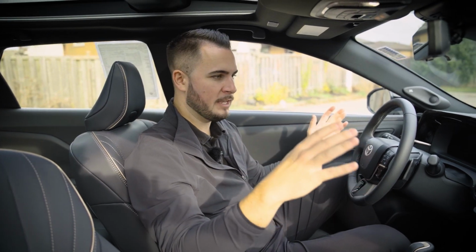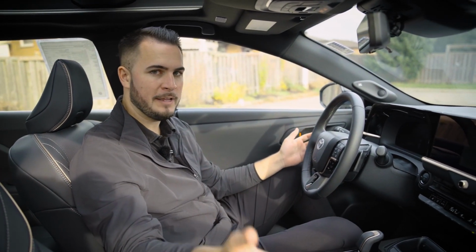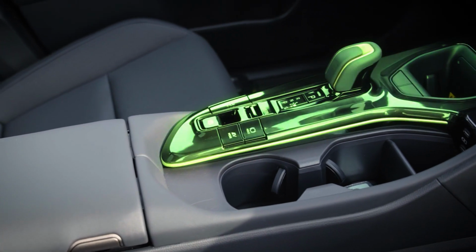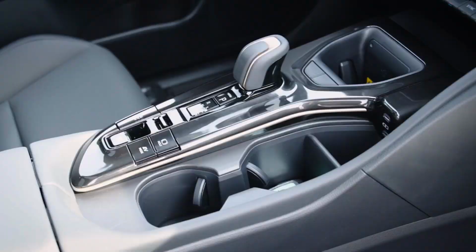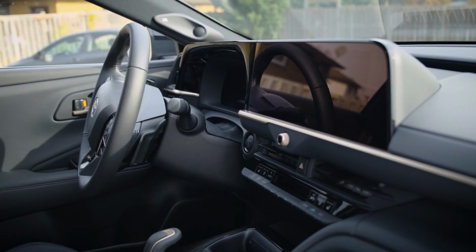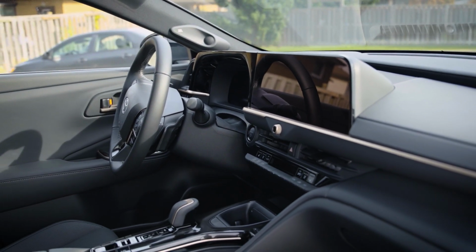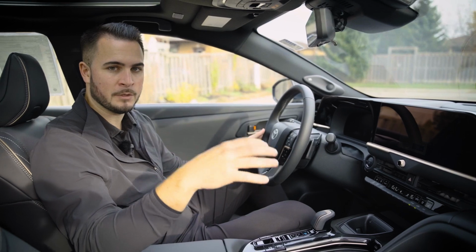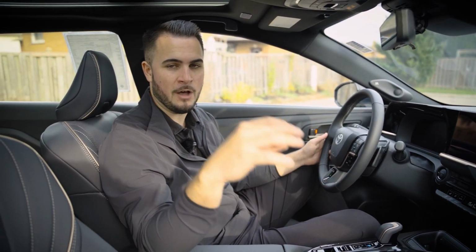Now, if I'm looking at front end design, it's very, very similar. The shifter is very much the same, but I think the layout of this is a little bit better in my opinion. I love the temperature controls on the NX350, but this is also very, very simple to use. These two vehicles are very similar feature-wise and in what is actually on the inside.